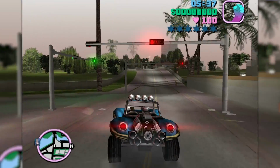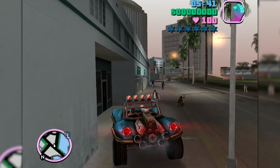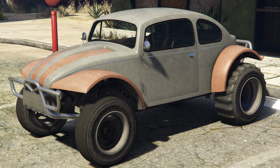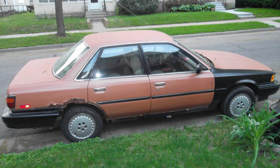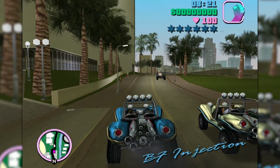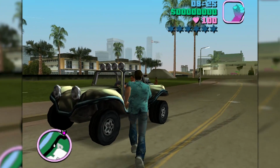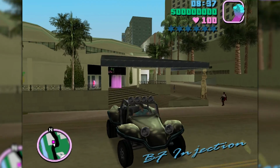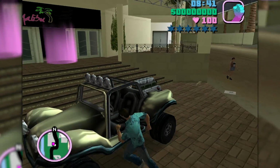So I did some missions and eventually stole my third favorite in-game vehicle, the BF Injection, which somehow started out like this and eventually became this. That's like the equivalent of the Ford GT eventually becoming this, but don't ask. I loved how in the old GTA games, when you took a car, a billion other cars of the same kind would just slowly start replacing all of the other ones. It's like the people saw how cool Tommy Vercetti was in his beach buggy, so the whole town slowly got beach buggies where they can be that cool.